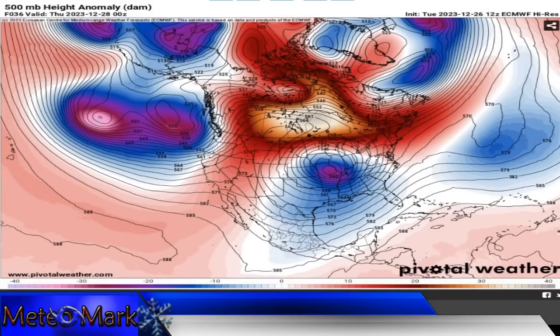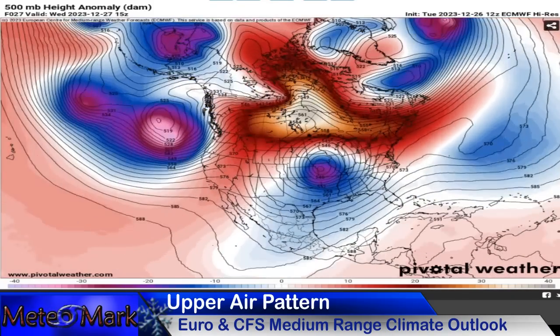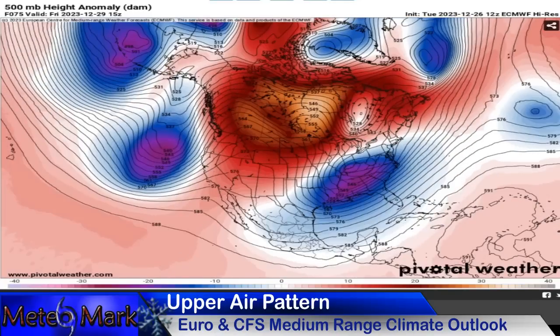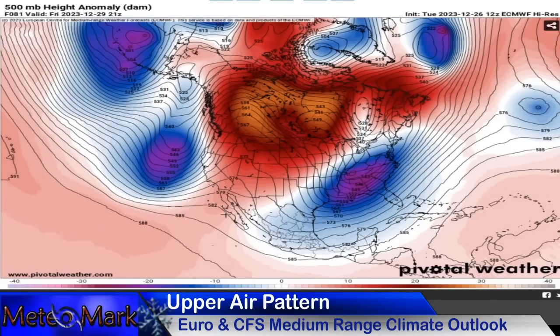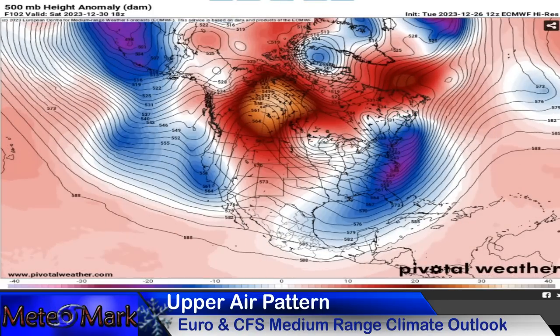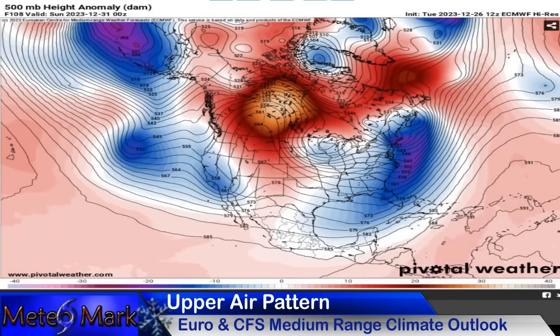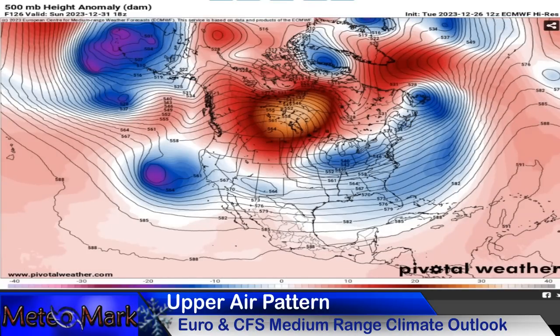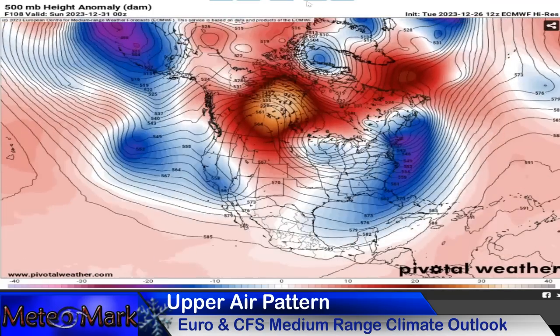So here we go with the European, and I'll transition over to the medium range climate CFS model. Here we go as we head towards the weekend, New Year's. There's that trough hung up across the southeast. It kind of fools you into thinking maybe things are wintry. Initially they're not, but on the northern fringes is where we could see some wet snowflakes kicking in. As we continue in time, I don't expect many accumulations through New Year's. I'll keep you posted if things change, but something to keep an eye on.